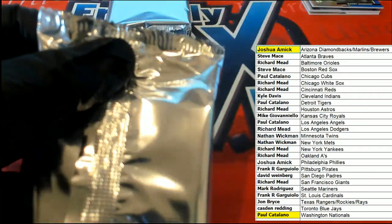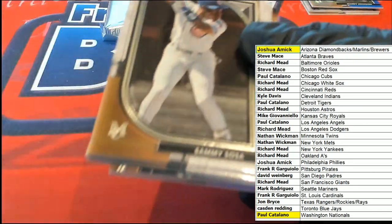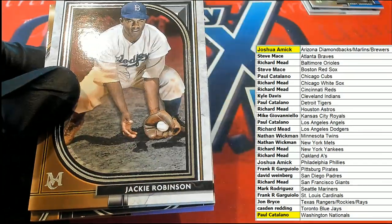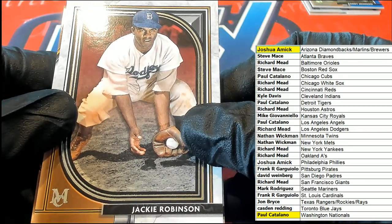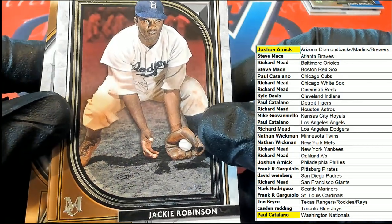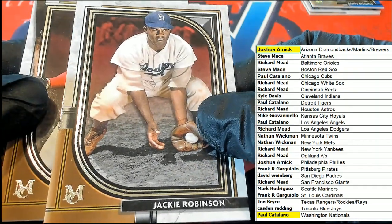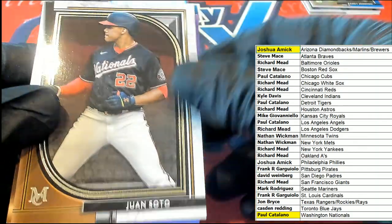Randy Johnson. Sammy Sosa for the Cubs. And a Jackie Robinson. Let's get the birthday boy. Let's get Mark R a hit here. We need a hit for Mark on his birthday.